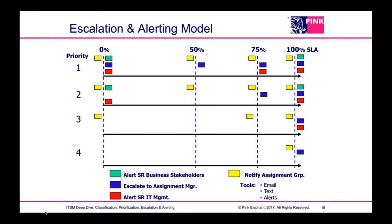So I'm going to have a number of things begin, right? You see the menu at the bottom. I'm notifying the assignment groups, maybe verbally. I'm alerting senior business stakeholders because it's a P1 issue. I'm not going to alert business stakeholders unless I'm telling my own internal IT senior management team, right? In fact, I might escalate it immediately to a team lead or a higher level person because it's that big, right? So I have either things firing automatically or I'm triggering manual activities.